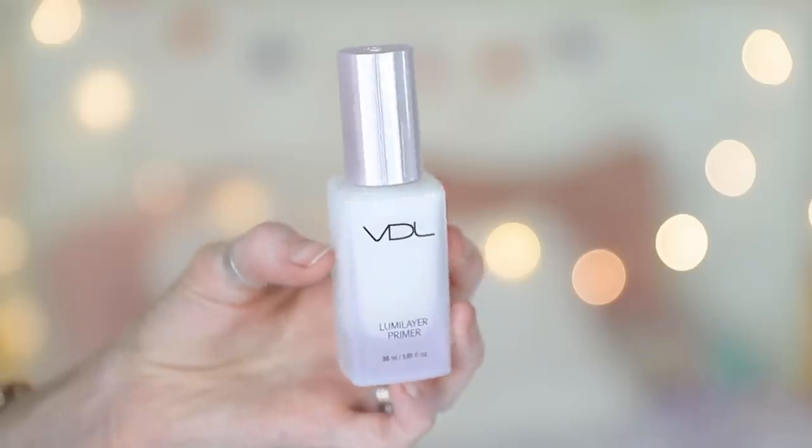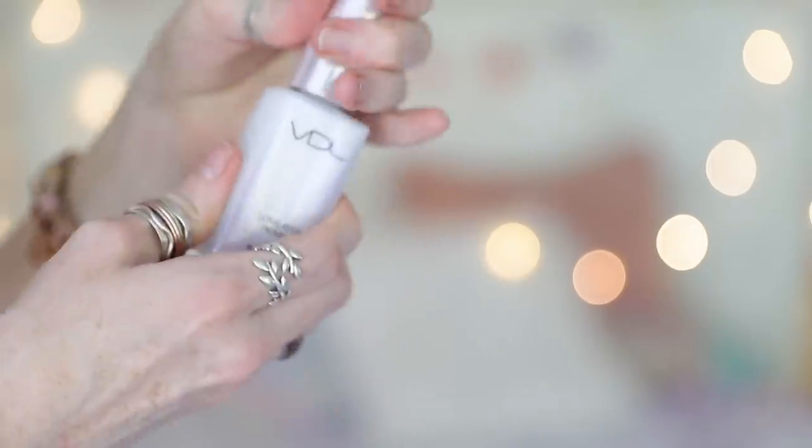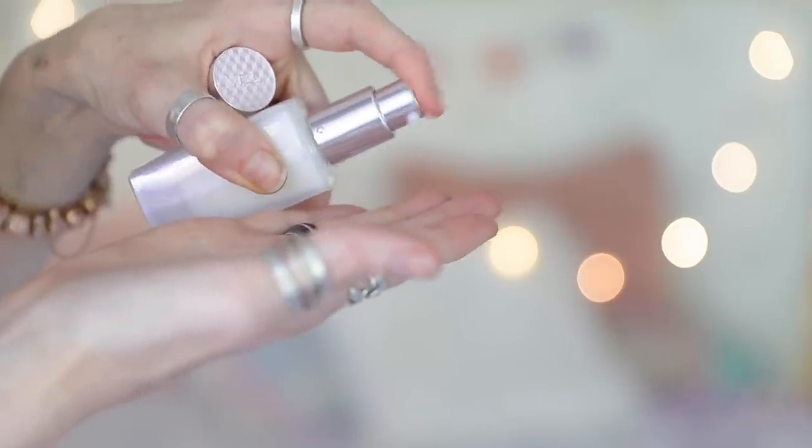23. Lumi Layer Primer. Application. Apply proper amount evenly on the skin before base makeup. Okay. I like how these Korean products always say, apply proper amount. Does everyone in Korea know what the proper amount is? Because I'm not quite sure.